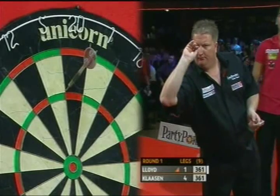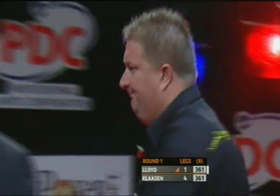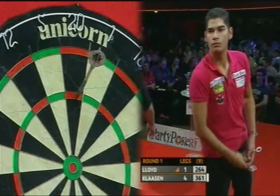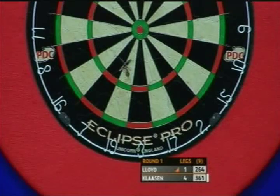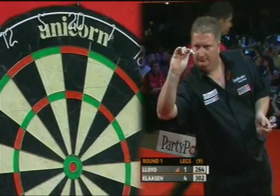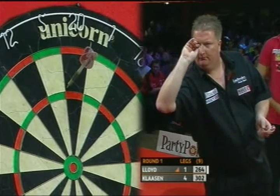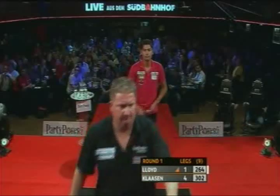What has Lloyd got to do? Well, it's sink or swim now for Jaws. If he doesn't get back into this game, he's one of the players certainly capable of doing it. Just needs to concentrate and know that he's one of those players that can do it. Klaasen just not missing that treble, and when he's had the chance at the double, he's pegged it. 50% on the doubles, 4 out of 8. Colin 100%, which is fantastic, but it's only 1 out of 1.